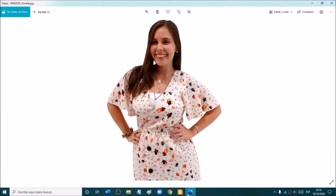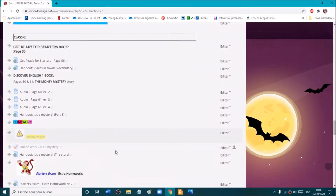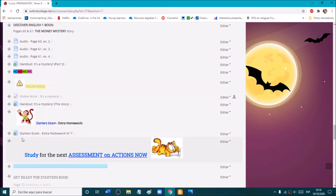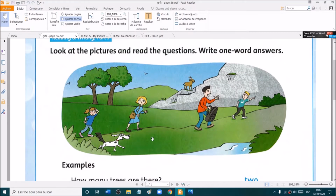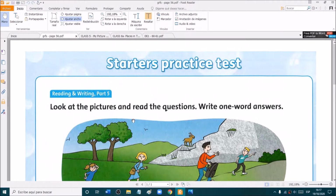I'm Fiore, and today you will have for homework the Starters exam extra homework number 7. And to do that, we will need to practice that exercise. So this page is going to be our first activity, okay?